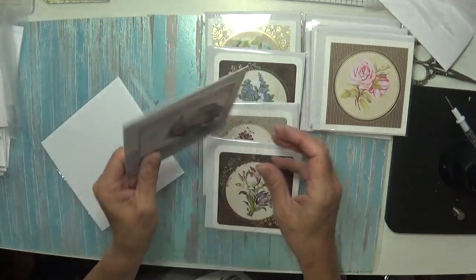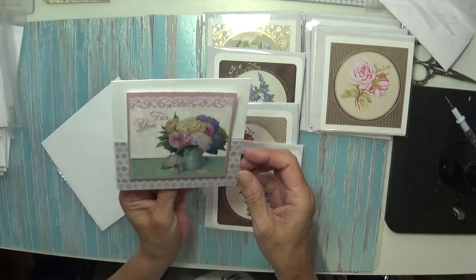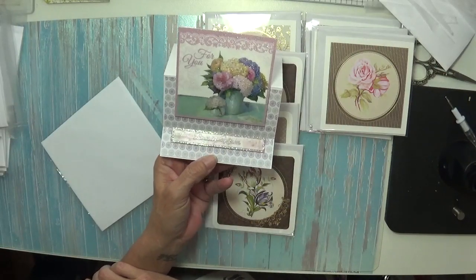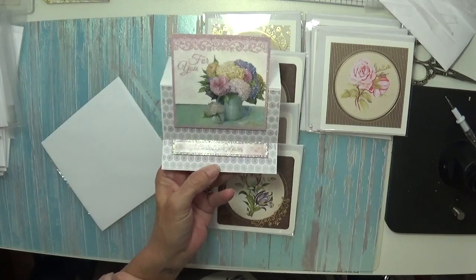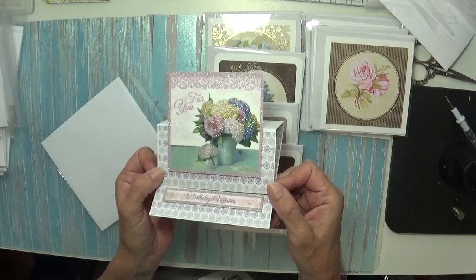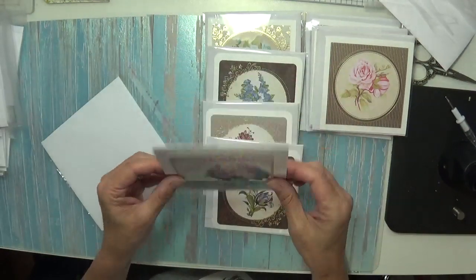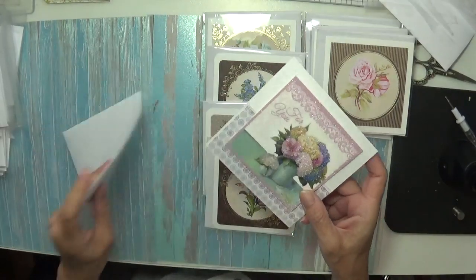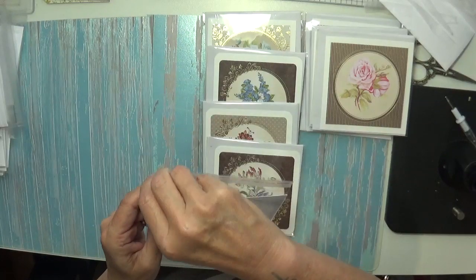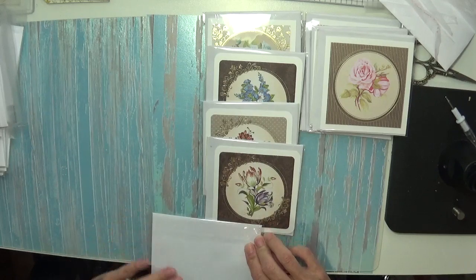Now, let's have a look at this one. This one's, oh, it's beautiful. And this is an easel card. Isn't that amazing? How pretty, look at the sparkle in all that. How gorgeous is that? Very beautiful cards, my darling. Wow, I must say. Wow, indeed. Stunning, just stunning. Thank you so much for sending these to us.